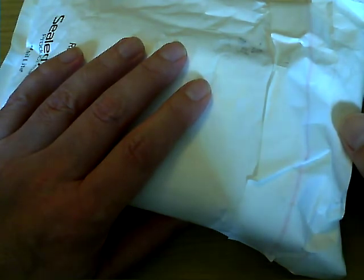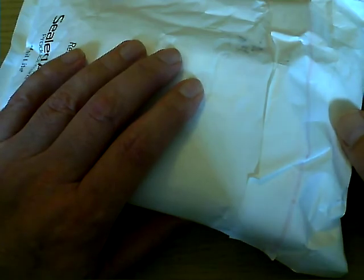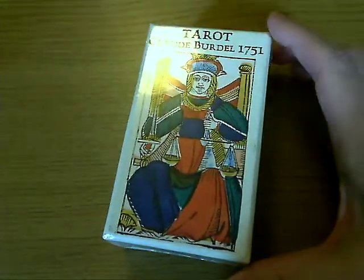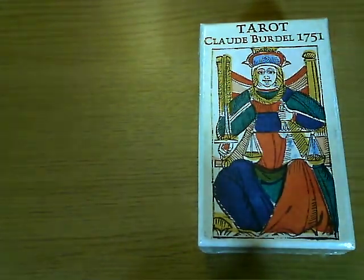One or two remarks, and just to look at a handful of the cards, just to show why I think this is a stunning piece of work. There we are, and that is it.